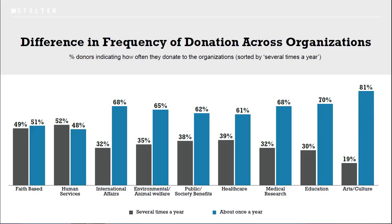We're going to finish up today just talking a little bit about frequent donors. Wouldn't it be great if there were a way to identify some of their characteristics a little bit earlier in the process, rather than having to count back 10 or 15 years to see how many times they've given? What this slide demonstrates, again, you can see the sectors at the bottom. The dark gray or black bar is the percentage of individuals who give to that type of organization more than once a year. And the blue bar demonstrates those who give about once a year or less.